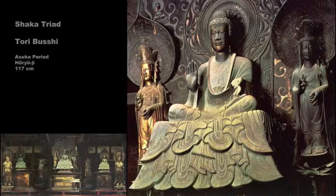On the back of the halo is an inscription that describes the history of the triad. Tori Busshi was commissioned to sculpt the piece by the court of the Empress Suiko after Prince Shotoku became severely ill in 622. The image was intended as an offering on his behalf. Although he died, the sculpture was completed in 623 with the intent of promoting his rebirth in paradise.